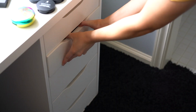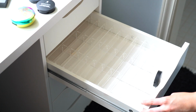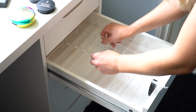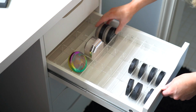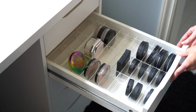And here's where the compacts and powders are gonna go in. So I'm going to be placing my small little powders, and then here you can see a bigger powder that I'm trying to place in here. So I'm just making some room, taking out one of those middle slots to place a translucent powder eventually, and some loose powders. So I've got my highlighters, my blushes, my bronzers, and pressed powders in here.